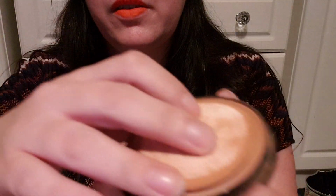So next up, I'm just going to use some cream powder. This is really good cream powder. It's in a warm beige colour. And I'm just going to put a little bit of this on. Just like that.